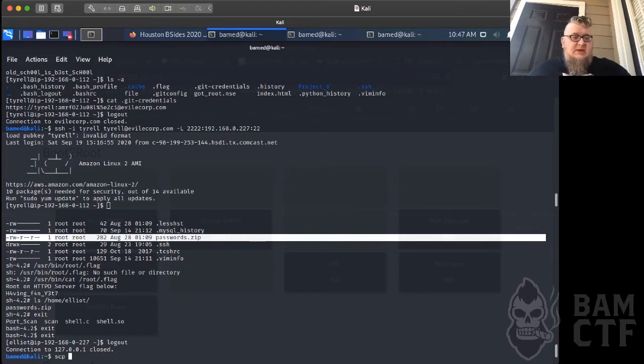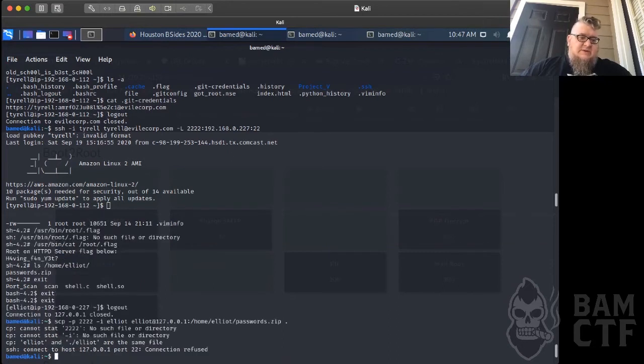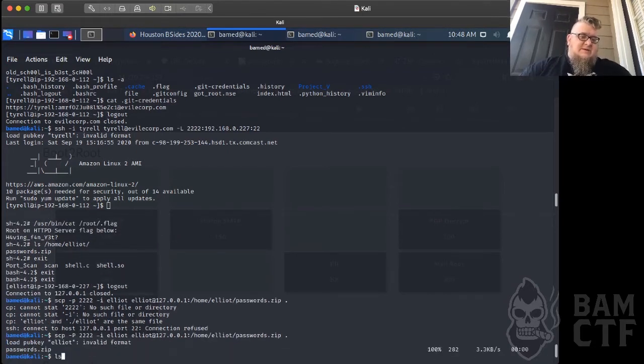All right, so we need to, let's see, specify our port. We are, again, using the Elliot key, and we want to copy from, so we're going to directory, we've got Elliot at 127.0.0.1, and we are copying the file /home/elliot/passwords.zip, and then the destination, dot, just means my current working directory. Okay, it's a capital P with SCP. There we go. All right, so it copies it. Now I've got passwords.zip.